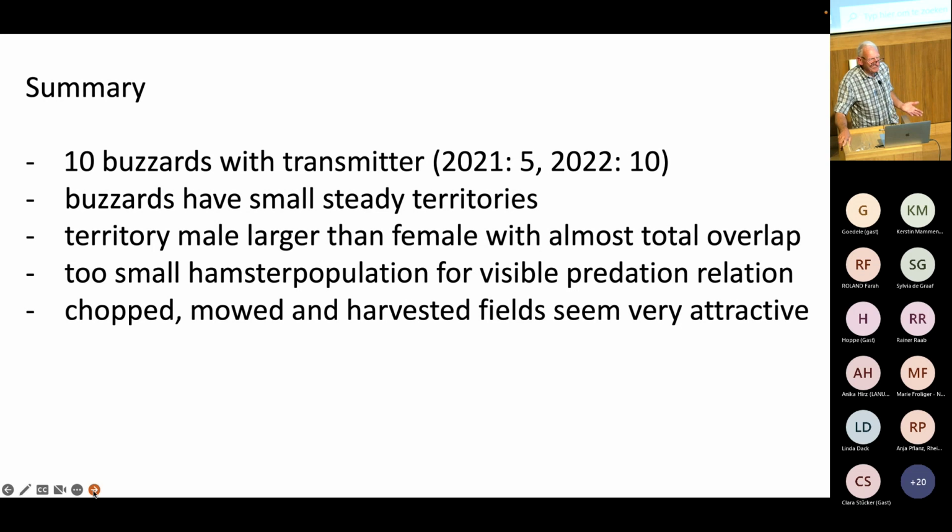And we have at the moment 2 small hamster populations. So if there's a relation between predation on hamsters or not, I hope I can find it in the data when we analyze it better. But I also hope that the coverage of the fields where the hamsters are is so good that the buzzard has no chance. On the other hand, what we see is that the buzzards are hunting on the harvested fields or the fields which are uncovered or less covered, and these fields seem very attractive.